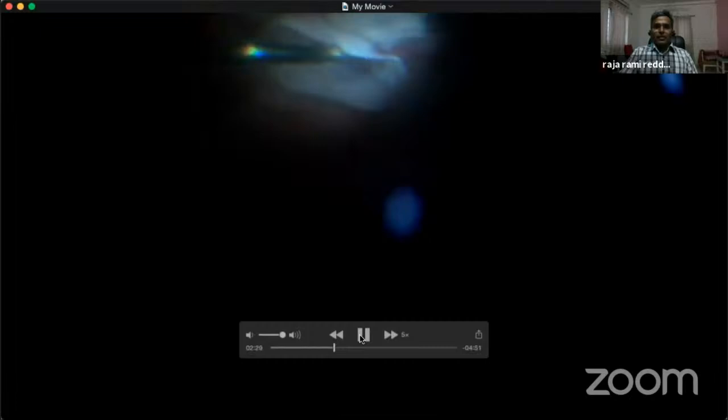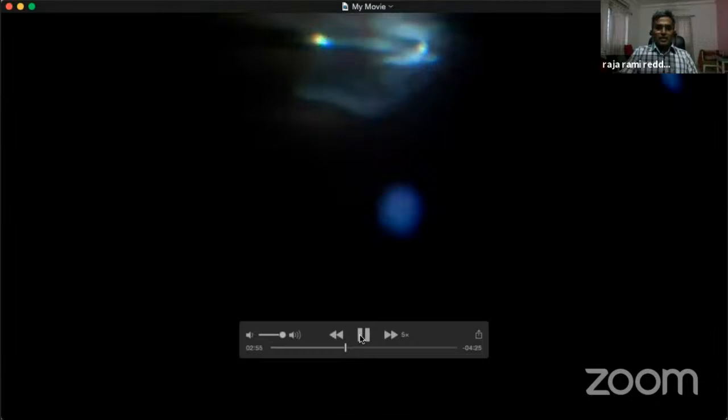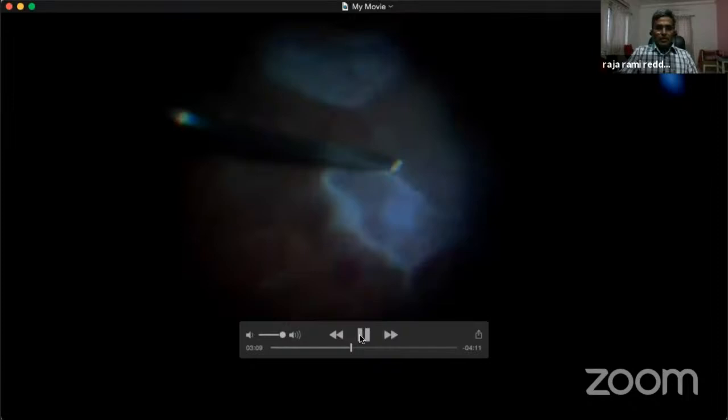Again, I'm fast forwarding it. We can do some amount of peeling with the cutter as well, but sometimes it doesn't work out. Trying to remove it with the cutter is not easy most of the time. So at this point, I'm using a spatula to remove the flimsy adhesions of the broad-based membrane to the underlying retina.